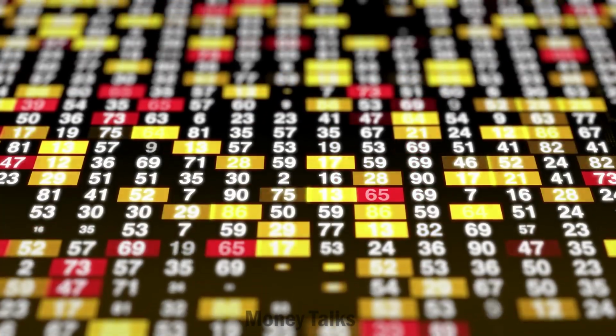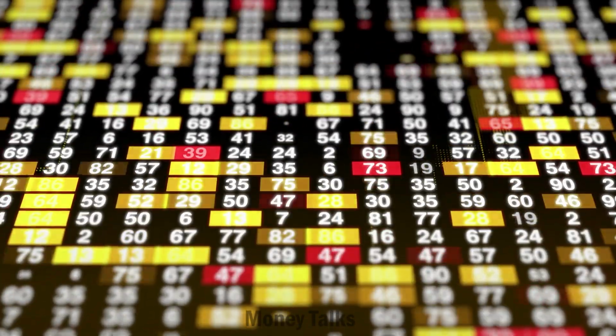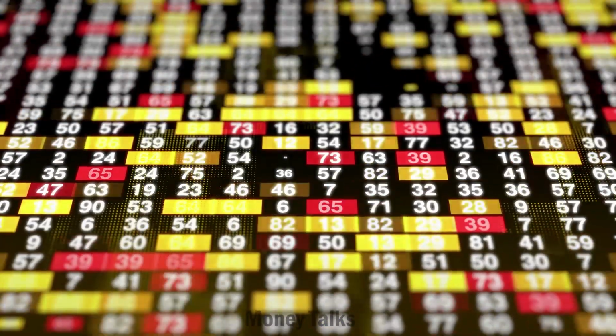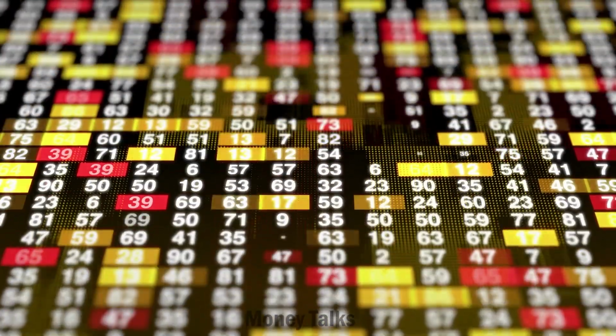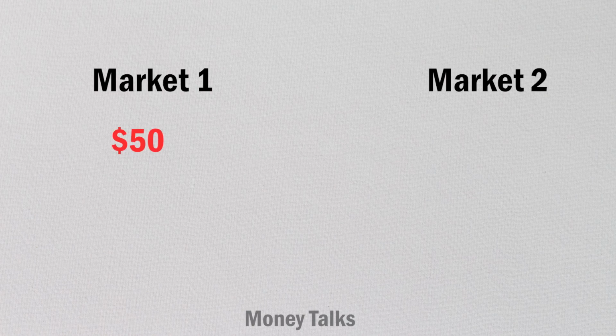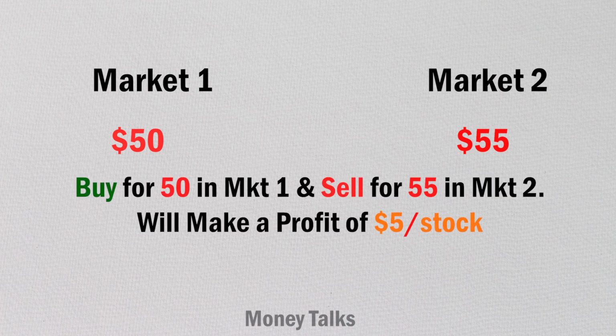Now imagine that instead of two stores, there are two stock markets. And instead of a toy, there are stocks that are traded on both markets. Let's say that the stock is trading for $50 on one market and $55 on the other. A hedge fund manager could buy the stock on the market where it's trading for $50 and sell it on the market where it's trading for $55, making a profit of $5 per share. This is called an arbitrage trade.